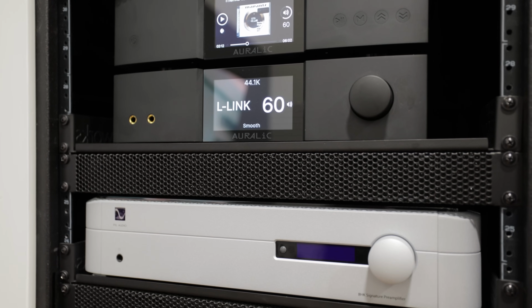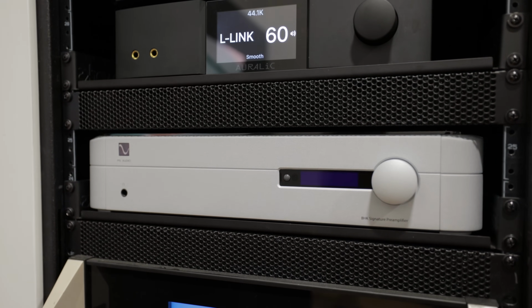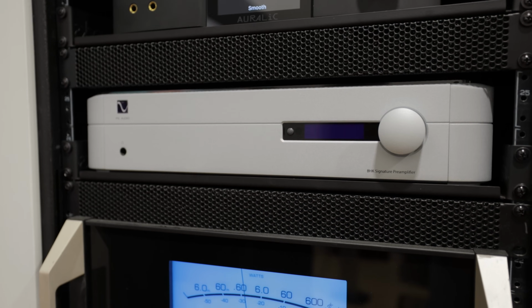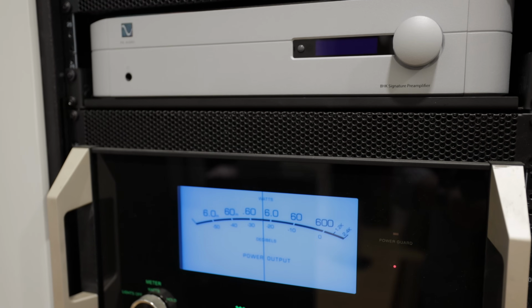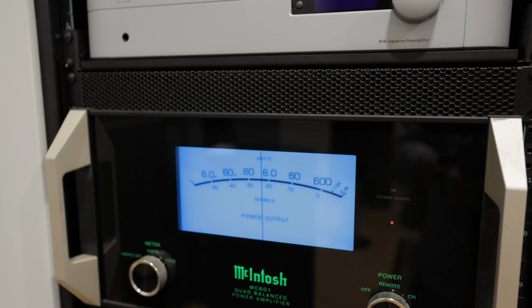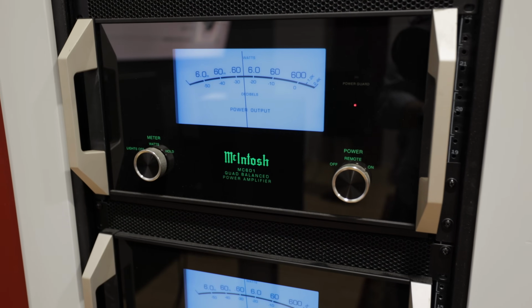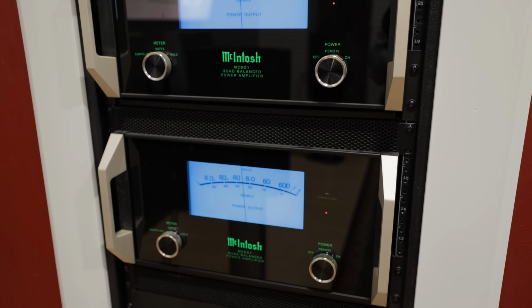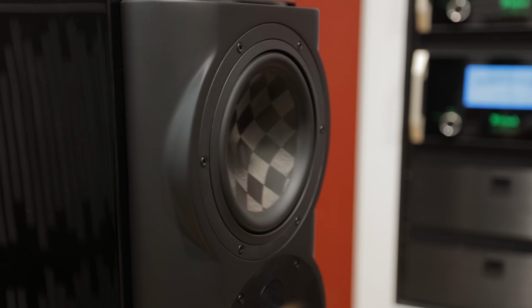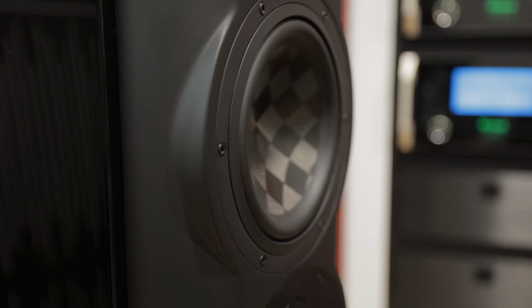We use an Aurender Aries G2, I think it is. So a nice quality streamer, and then the comparable DAC, the Vega DAC. Very nice parts. They integrate flawlessly with Roon. That's one of the reasons we like them. Very clean. Then they're playing into a pair of Mac MC601 monoblocks. For the most part, we use those quite often.